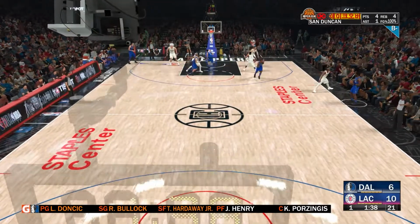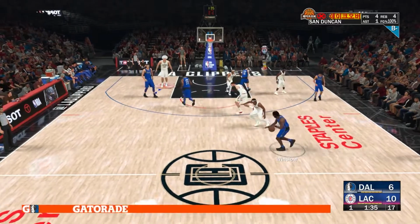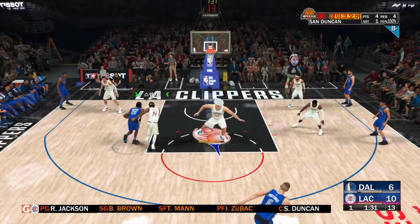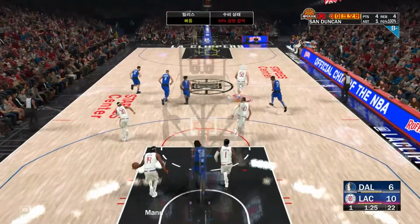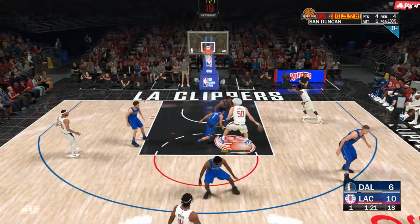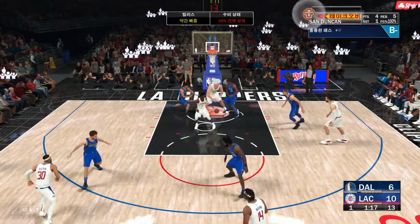For the Clippers, Zubac. He's checked in for Covington. Mann comes in for Kawhi Leonard. And it's Brown in for Paul George. Now here's Winslow. They shoot again. Boy, they had their chances. 2 offensive rebounds, but still coming up empty. And they're dialed in offensively. Sure are. Staying in attack mode and at the same time playing under control.